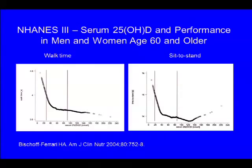I want to turn now to some of the clinical studies that link vitamin D to muscle performance and balance. This starts with an observational study, the NHANES, in men and women aged 60 and older. You will see that as their 25-hydroxy-D levels go up from left to right along the x-axis, the walking time and the sit-to-stand time decline. It declines very rapidly as levels approach the lower end of the reference range and then declines more slowly thereafter.